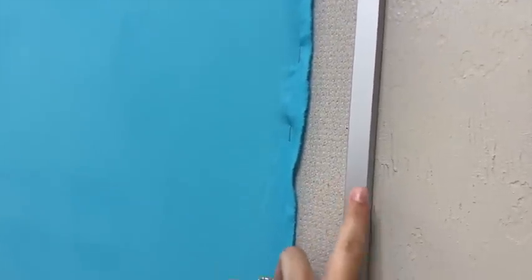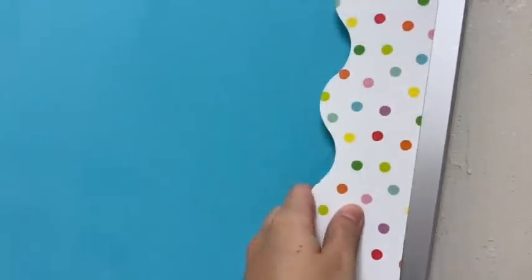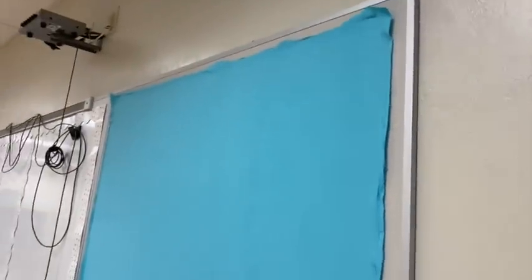I just wanted to show you it's okay if there's a little bit of a gap between where your fabric ends and where the bulletin board ends, because the border will fully cover it and you won't know the difference. And so to make it straight like this with no wrinkles, we just pulled it and then stapled it tight. And I think it looks fantastic. Thanks, Mom.